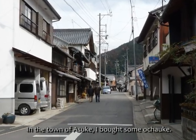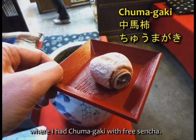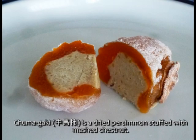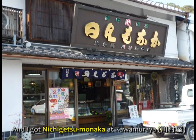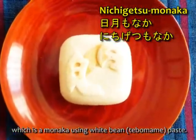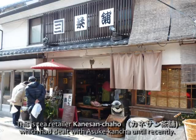In the town of Asuke, I bought some ochauke. This is Ryoguchiya, where I had chumagaki with free sencha. Chumagaki is a dried persimmon stuffed with mashed chestnut. And I got nichigetsu monaka at Kawamuraya, which is a monaka using white bean paste. Monaka is a sandwich of wafers with sweet filling.